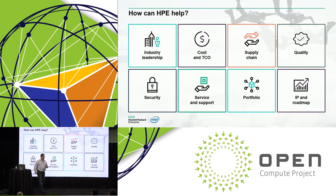I know this looks like a marketing slide, and it is, but I'll try to make it as relevant to these problems as possible. Okay? So this is where HPE can help. Number one, we have industry leadership. Number two, cost. Number three, supply chain. Number four, quality, and I'll talk about each of these in depth. Security, service support, portfolio, and IP and roadmap. So how does that relate back to what I just talked about? How does that relate to your journey to open?